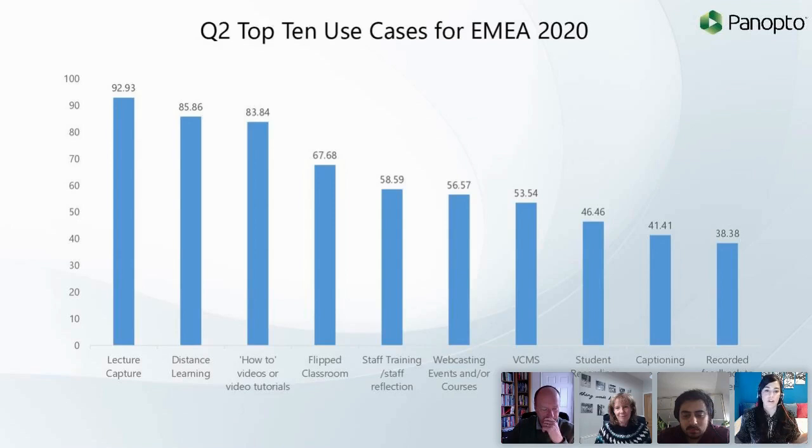So how do we enhance our digital offering? Next is how-to videos or video tutorials. These are really good for practical application. We have flipped classroom, which you'll hear about more. By the way, this used to be the second top use case for the past 8 years. So it's finally been dethroned.